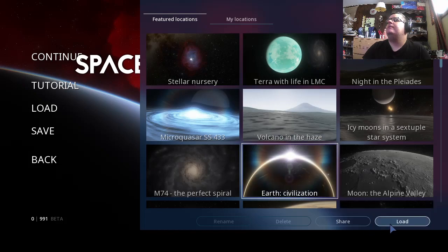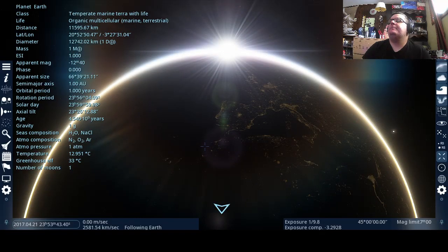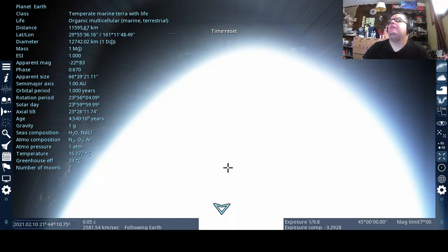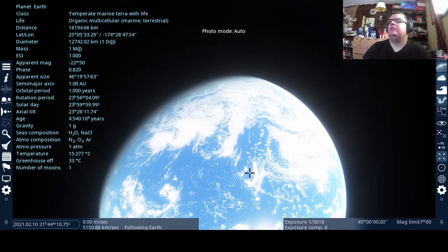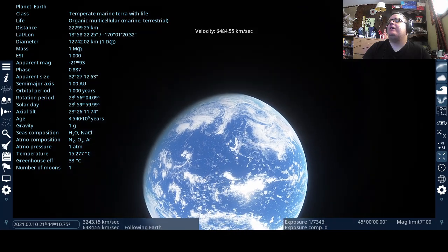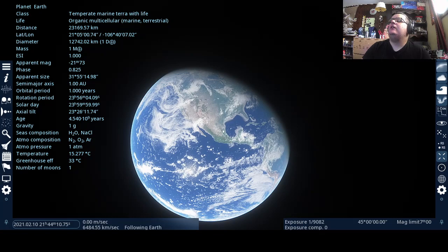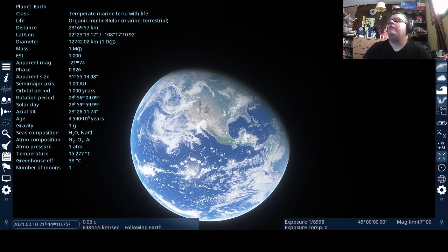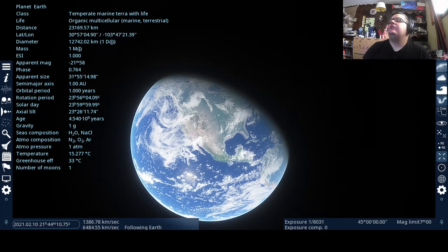And we're going to start with a place that I'm sure we're all familiar with. I have the graphics set to maximum, so everything should look pretty good. And we're going to set it to the current time. I gotta set it to auto. This is what it would look like if you're actually in space. And this is what the Earth looks like right now as of February 10th, 2021 at 4:44 PM Eastern Standard Time. And there's the United States.